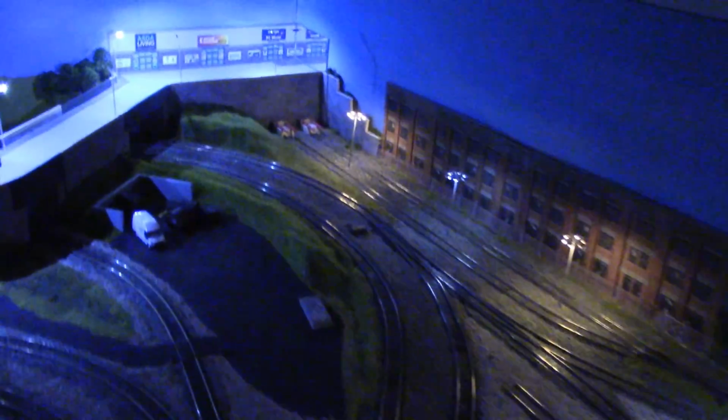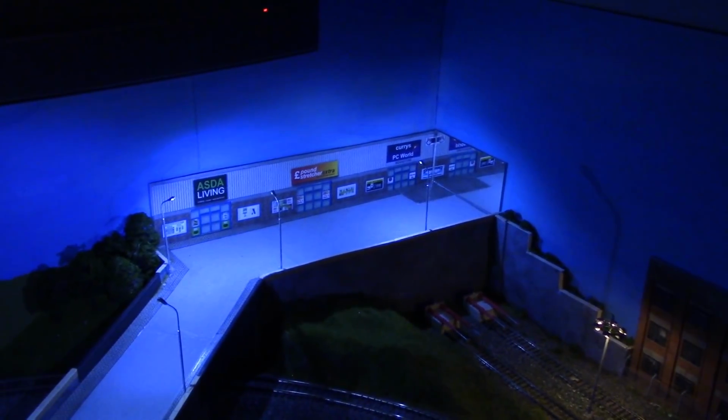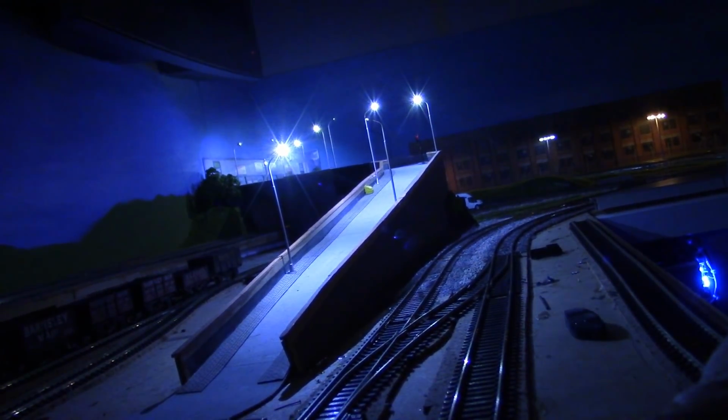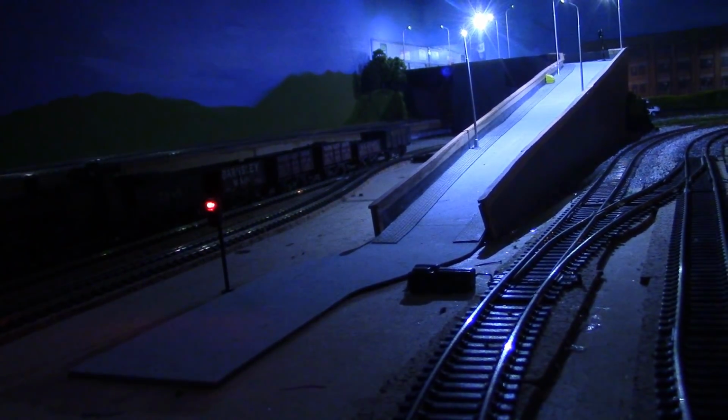And then we have the street lighting. It's looking a bit blue on the camera monitor. So, it is a fairly cold white, bright white. And as you can see, this is quite a narrow road on this bridge. So, what we intend to do here is limit the traffic with a traffic light. At the moment, the traffic light is on red. It's automatic.